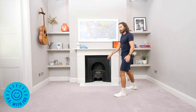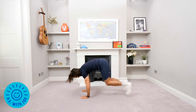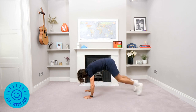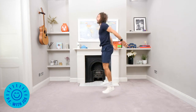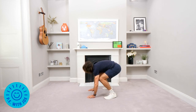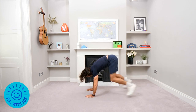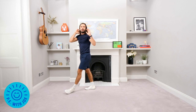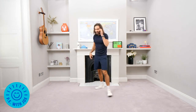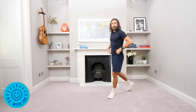Okay, we're gonna go straight in. Tough exercise now. We go down, 1, 2, and up. So you go 2 thrusters, 1, 2, and up. Let's go. One, two, and up. One, two, and up. Good. Repeat that. So two thrusters, one burpee. Next question. What is Captain America's real name?